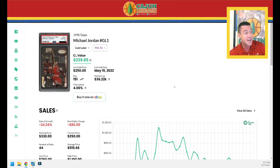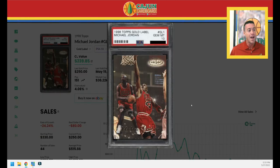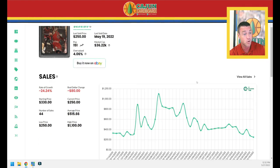I have 3 PSA 9s, I think. It's a pop 151. That's not a hot pop card, and it's not a typical Jordan base card. I mean, that is an absolutely gorgeous card from a really sought after product from the late 90s, Jordan's last playing year with the Bulls, and it's a 1998 Topps Gold Label. It is a base card, but again, it's pop 151, and there aren't too many being added to the pop report. 24 over the last 12 months, so about 2 a month.